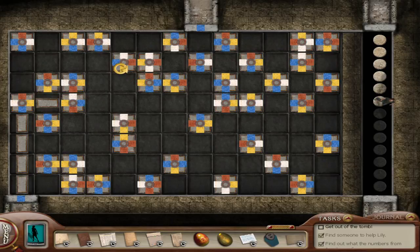Let's see. Nope, that's not gonna work. I thought I could do this from here, but I wasn't sure which color would be there, so nope.